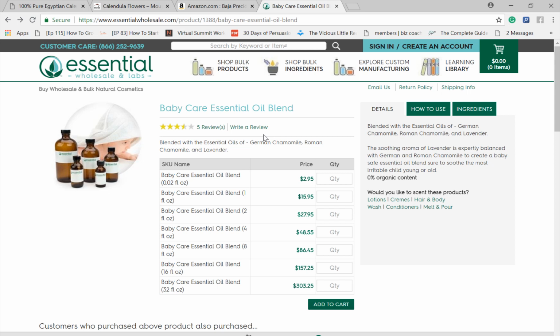oil, and then mix it with this, and that would cut my price down much further, because 8 ounces of lavender oil is likely not going to be $86. I could probably get 16 ounces of lavender oil for about $100 or $86 or something like that. So that's just a trick.